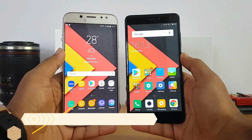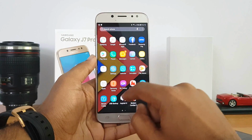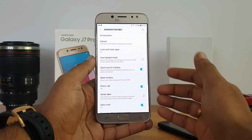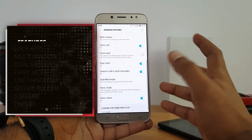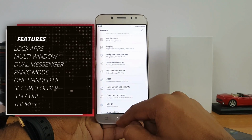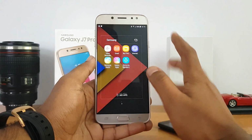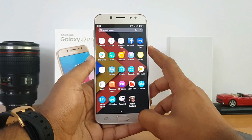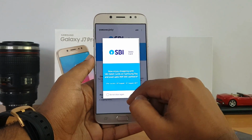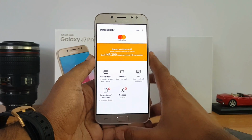So we have two different custom UIs. We have the latest Samsung UI, the TouchWiz UI, which comes with a new interface. You can see if you go to the settings panel, it has this new UI, and it does come with some really good options and tools, locking and masking apps. Multi-window support is there, easy mode, dual messenger wherein you can run two instances of the same app, panic mode, then there are Samsung's core apps like Secure Folder, S Secure mode, then Samsung's S Health app is included, voice recorder, then there is also support for themes, and there is also Samsung Pay, which is a really useful feature. It's a wallet feature wherein you can add credit and debit cards and also add money. You can make payments via UPI. So these are some of the really useful features in Samsung's UI.